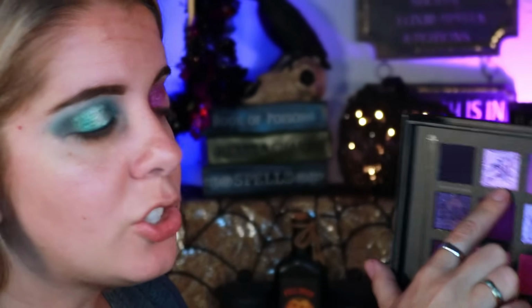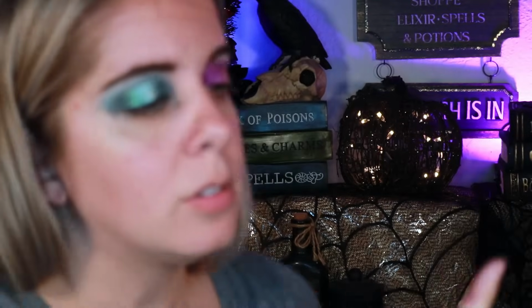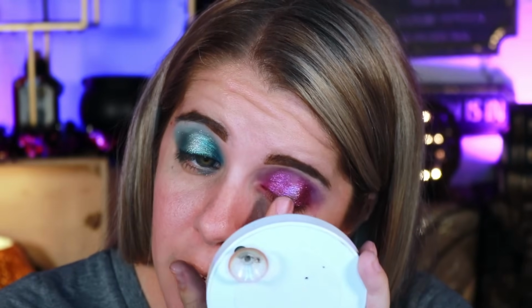So I'm going to go into the shade called Stir the Pot right here. We're going to put that right next to the purple. I legit did not think that was going to be the color that it was. We're going to mix this in. This is like a duochrome between purple and pink. It's actually a really, really pretty color. And then I'm going to take the shade called Just a Dash, a gorgeous purple shade. And we're going to put this right in the center.